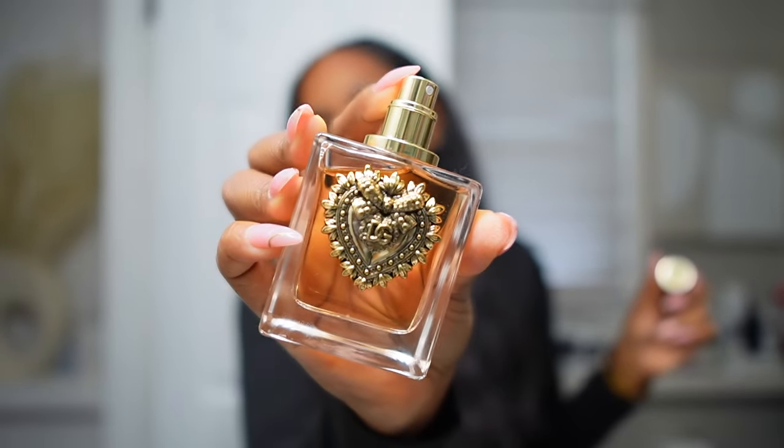Y'all, I really love this. I actually really, really love it. It holds the powder in there. Yesterday I went to touch up and I just used this, and it really helped touch up my makeup, and I love the way it touched my makeup up. So I'm gonna see if they have any cases for this. I'm gonna wear the Dolce & Gabbana today.